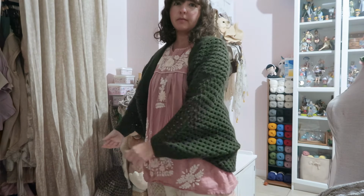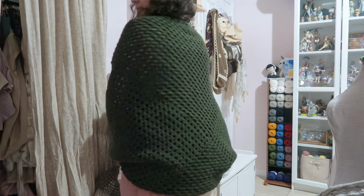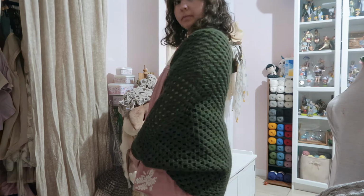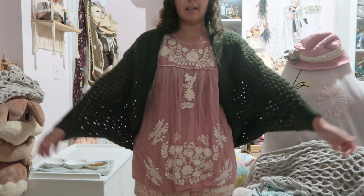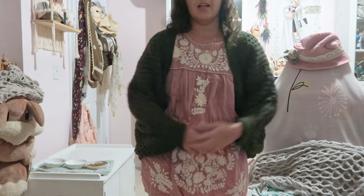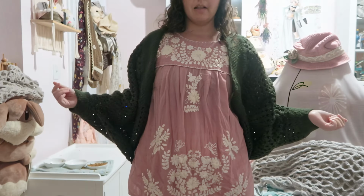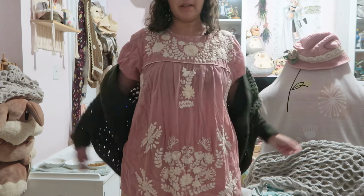This is basically a big granny square, and I stopped at the same number that the pattern asked for, so this runs for a small to medium size. I would have had to go maybe 10 rows more, or 5, since I'm large to extra large, but other than that, it is a very nice piece. It was very simple.